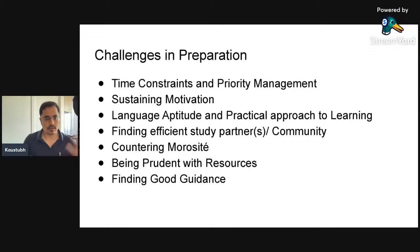So once we get this out of the way, now we are going to talk about challenges in preparation. And these are the challenges that we have noticed from our interaction with our students, from their experiences, their journeys, which we have monitored over the last 2.5 years. So we are able to list some of these challenges in the preparation of TEF and TCF Canada.